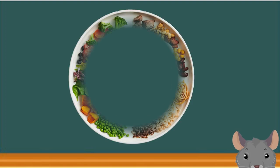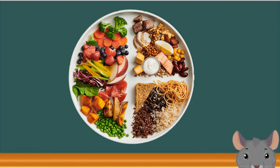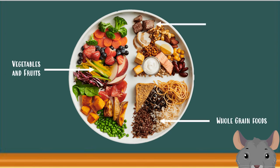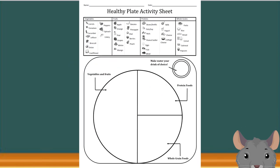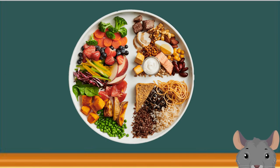If you bring a lunchbox to school, check to see if you have plenty of vegetables and fruit, whole grain foods, and protein foods, like me. Does everyone have their healthy plate activity sheet? Good, you'll need it in a little bit. But first, let me tell you about the biggest part of the healthy plate.